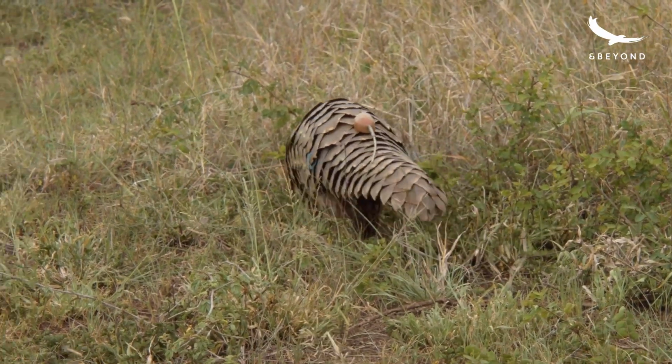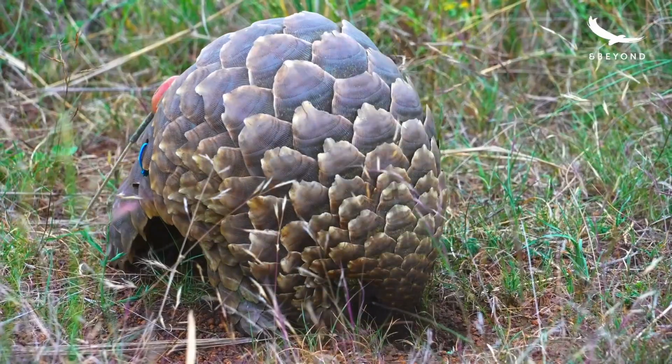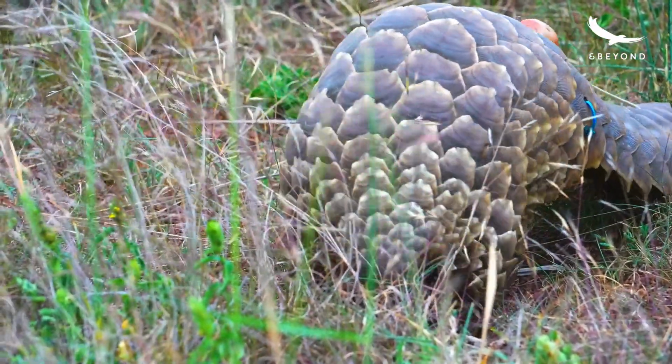I was very, very lucky that the day after I arrived, the pangolin project started afresh. 2 new pangolins were brought in from Johannesburg. I was very privileged to walk that with Charlie for a couple of days. Something one dreams of. I've never seen a pangolin in the wild, so very, very special.